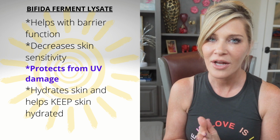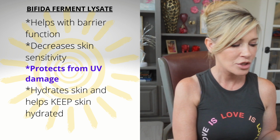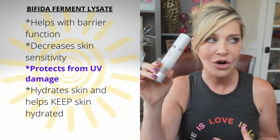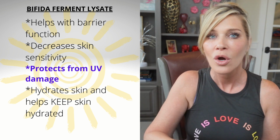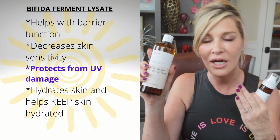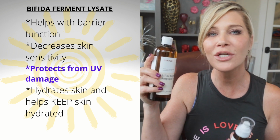The cool thing about Bifida ferment lysate is that it is potentially one of the things that we can find in products that can help with DNA repair. So when we are talking about DNA repair enzymes, a lot of the ingredients that are doing that are ingredients that are fermented or plankton derived or Bifida derived. And so I'm really down the rabbit hole of DNA repair with Bifida ferment lysate, which is really cool. It is a probiotic in skincare, and whether or not it affects the microbiome of your skin, I'm not 100% sure. I do know that it's brightening and it is hydrating for me. But what interests me the most is its potential in that DNA repair.